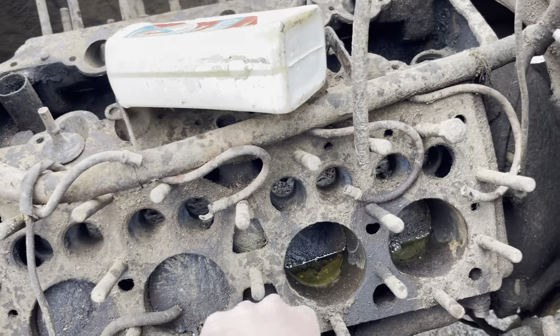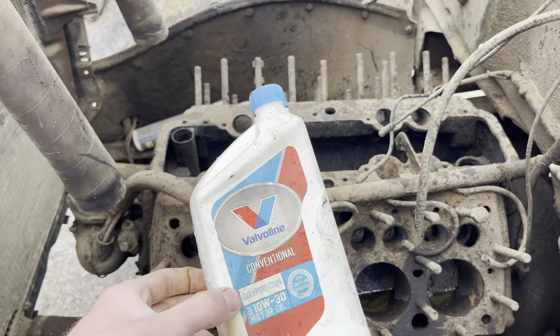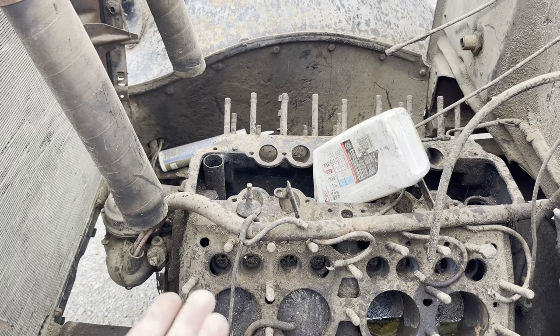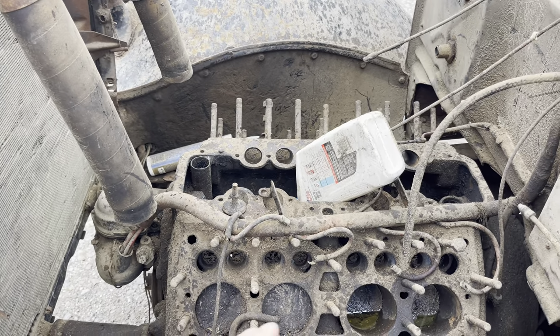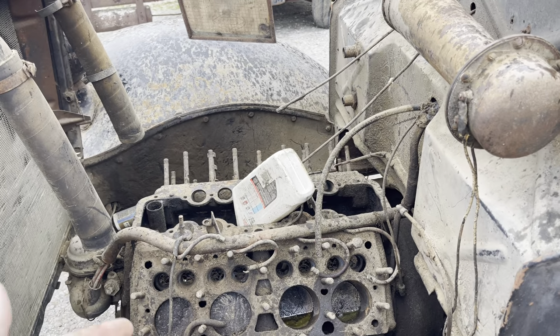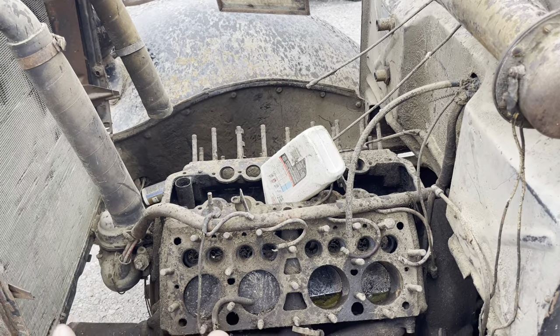You can see somebody has gone through here in the past years, and they'd buy oil and pour it on her to keep her from rusting up real bad, which is probably what saved the engine, because moisture normally gets to these things. Shouldn't be too hard to get her loose. We're going to put valves back in her, clean her up real good.